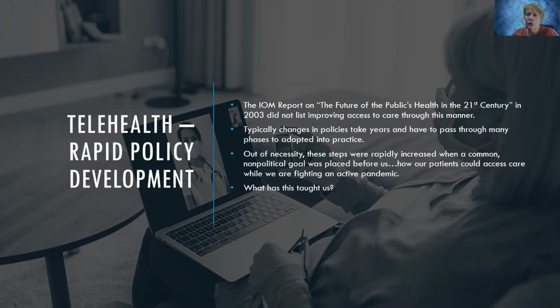So it just goes to show you that we can move things quickly when there is a strong need for it, and we are in agreement across the political board that this is something we need. So that's the reason I included a lot on telehealth. It's really interesting to be living through this and to see how quickly policies can be changed when something is really needed.